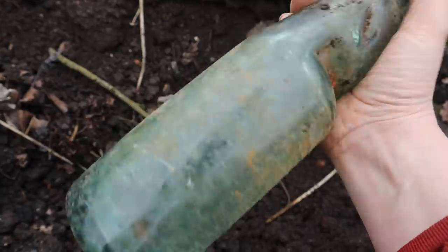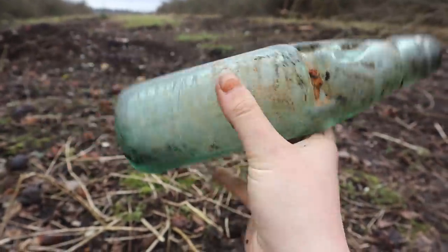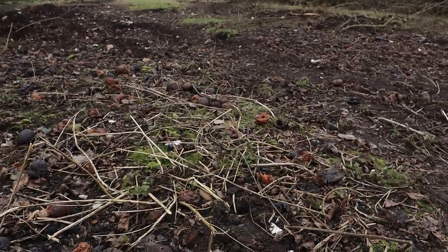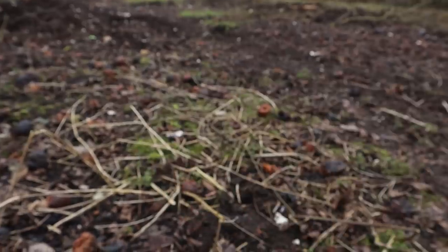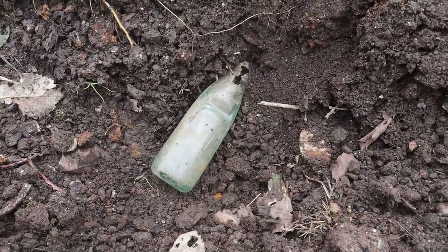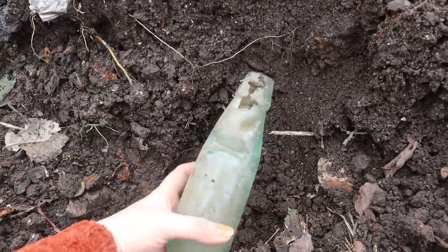Oh my gosh. I wonder if I'll be able to clean it up. I think this is the only place I ever had a chance of finding one, and I found one. Thank you, Dom, thank you. And then not far away, in the same vicinity, I can already see that this one is broken.